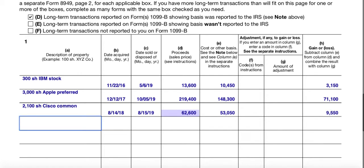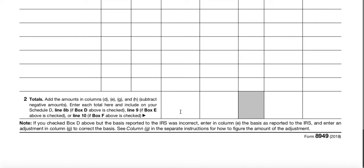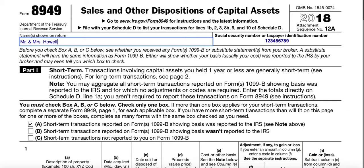Okay, so then again, your software will calculate this for you, but while we're doing forms, we have to enter it. $295,600, $211,800, and then a total long-term gain of $83,800. Okay, so I believe that's everything on our Form 8949. Let me get this out of my way so I can move.